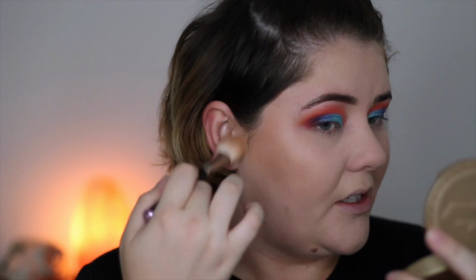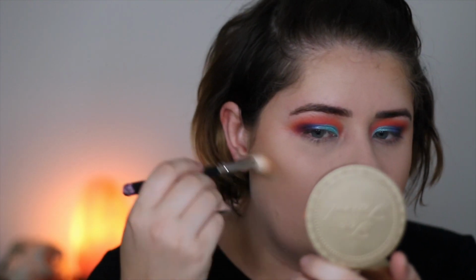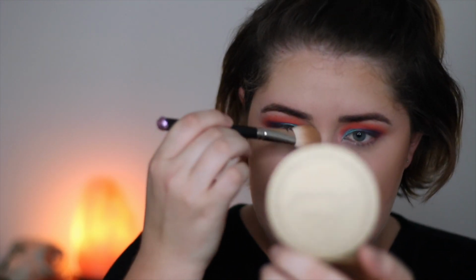I know you're definitely not supposed to eat this, but that tastes delicious. It smells delicious and it tastes delicious. Every time I put my brush in it, it kicks up powder and it gets in my mouth and I'm like, that tastes so good. And that's a really nice color too. Look at this. That is my sweat moustache.